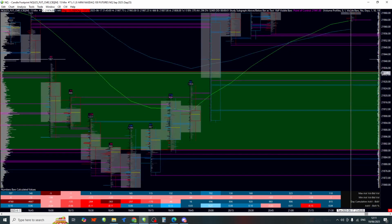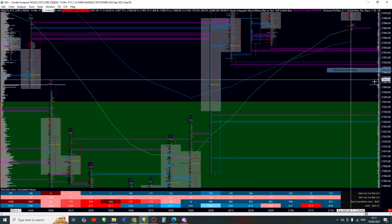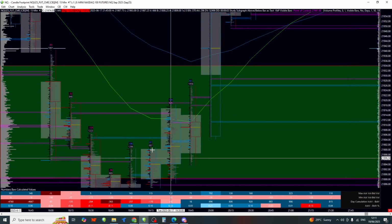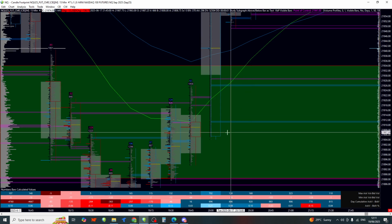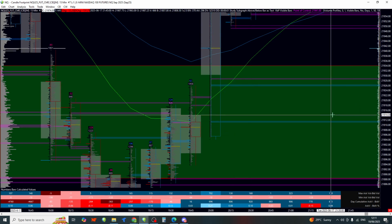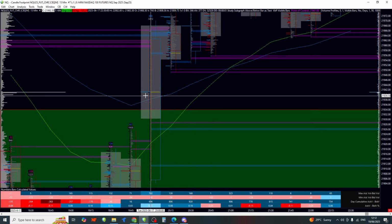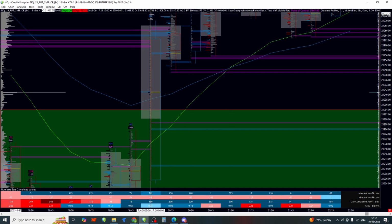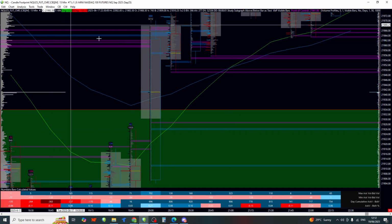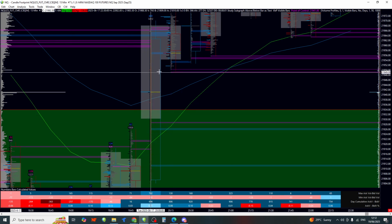If you look at the footprint, if I zoom out a little bit, you can see we had some nice little value building up here, and then we just had no volume here. So we just had a huge imbalance. This area is ideally where I'm looking to get long. You can see that huge delta point there, some very high delta. This is only a 15-minute chart, so yeah, huge volume here.